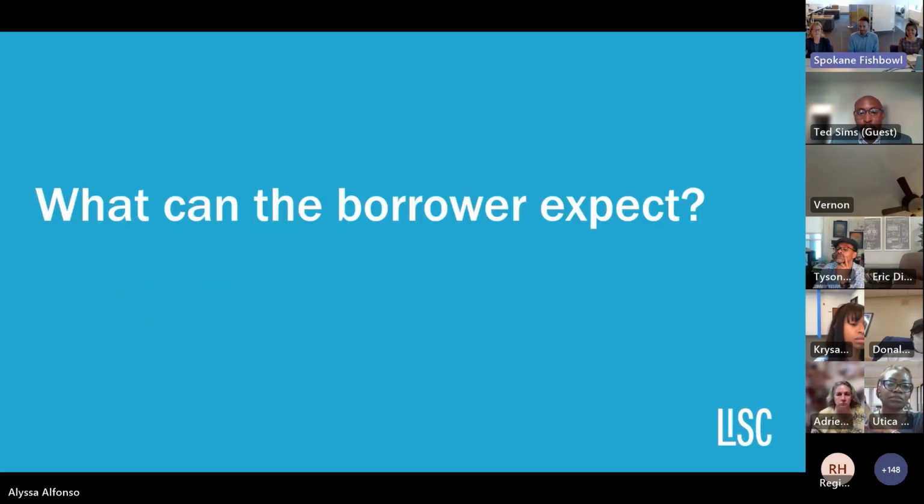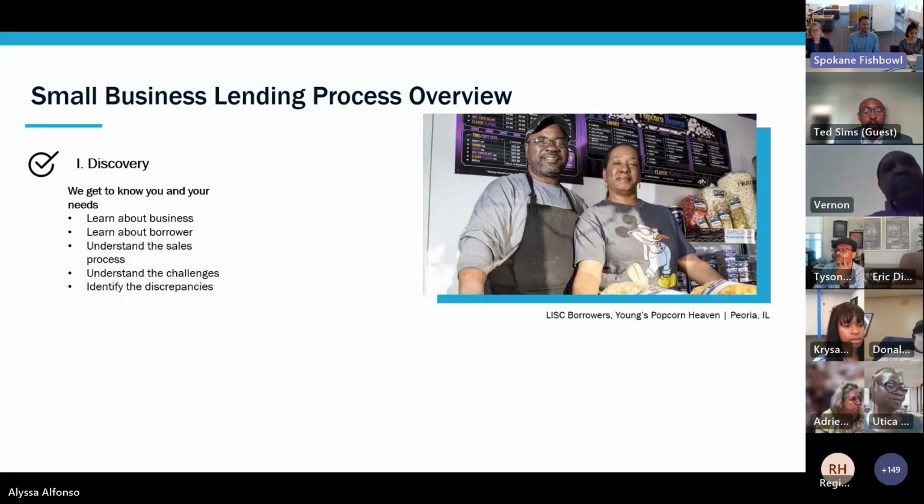So, expectations. The main thing, hopefully you see here, is that we are a relationship-based lender, as are most CDFIs and lenders in this space. We're not an online lender, where you can go online, fill out an application, and maybe get funding within the same day. We're not that, but what we try to provide through our process is technical assistance, seeing where you're at in your trajectory. Are you working more with a micro lender? Are you ready to take on that $100,000 and above level of debt with LISC?